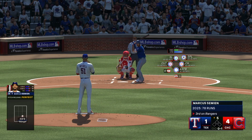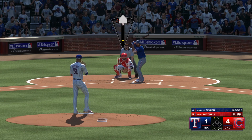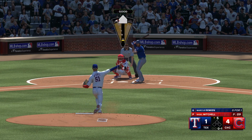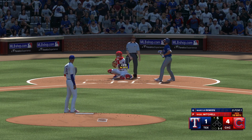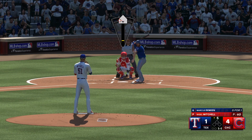I see you, buddy. These Rangers just aren't putting great swings on the baseball in this one. Just one extra base hit for them, so they haven't exactly been hitting the ball gap to gap or out of the park. That makes it really difficult to generate runs.